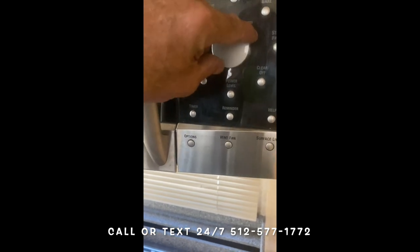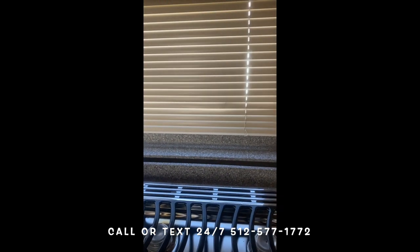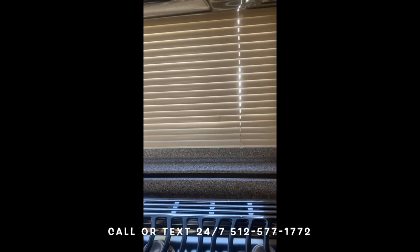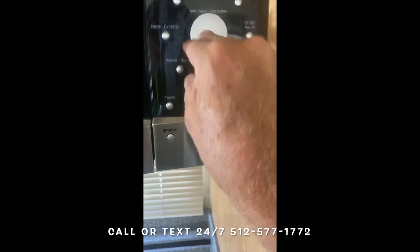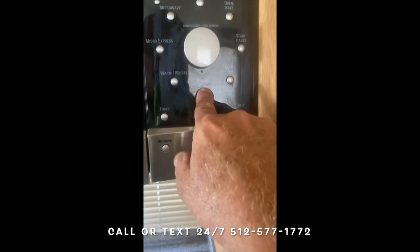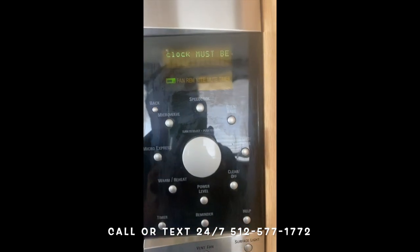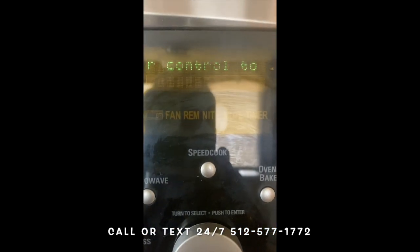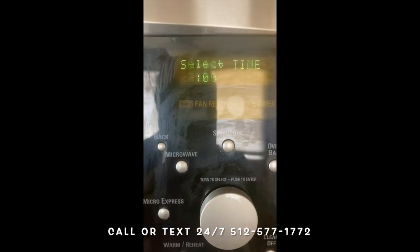Microwave. Select time. It's clock time. We don't want to do clock time. We want to run the microwave. There's Vent Fan here. Vent Fan off. Power level. I don't want the clock. And remote. Nope, nope, nope. Move on. Microwave, microwave. Power level. Warmer heat. The clock must be set for control to operate. Thank you very much. We'll get right back to you.